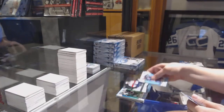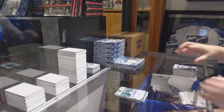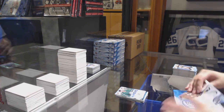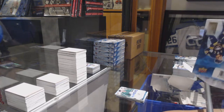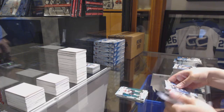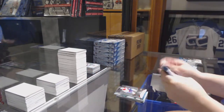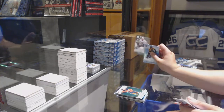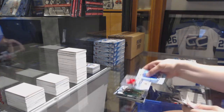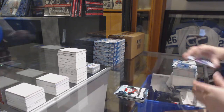Green for the Coyotes, Oliver Ekman-Larsson, number to $12.99, Juho Lamico, Florida Panthers, Ice Premieres. Green for the Lightning, Victor Hedman, Miro Heiskanen, rookie for the Dallas Stars. Green for the Blackhawks, Alex DeBrincat. And number to $2.99 for the Montreal Canadiens, Noah Juulsen, exquisite rookie. Green for the Oilers, Connor McDavid, rookie number to $9.99, Sheldon Rempall for the LA Kings. Green for Vegas, William Karlsson, sub-zero of Brady Tkachuk for the Senators. Green for the Oilers, Leon Draisaitl, number to $9.99, rookie of Jake Bean for the Hurricanes.